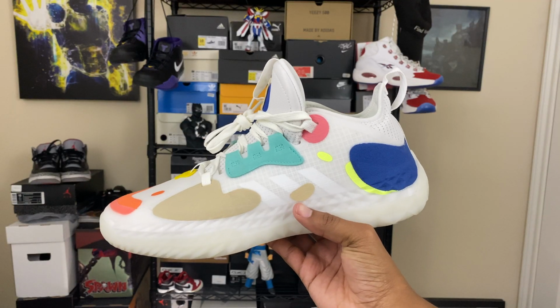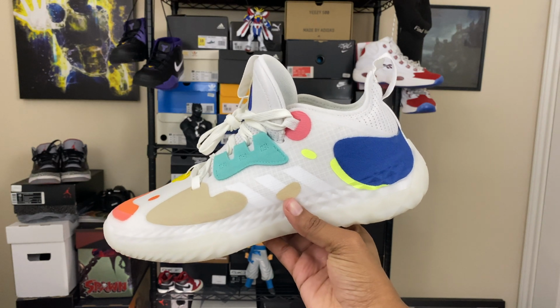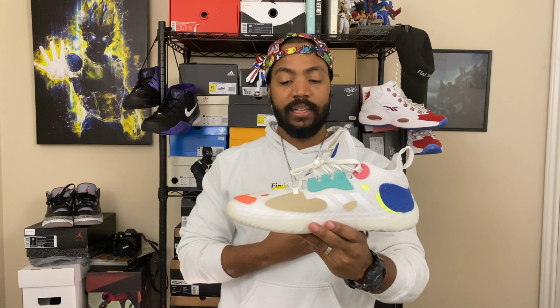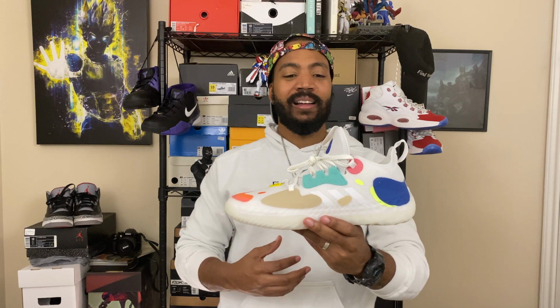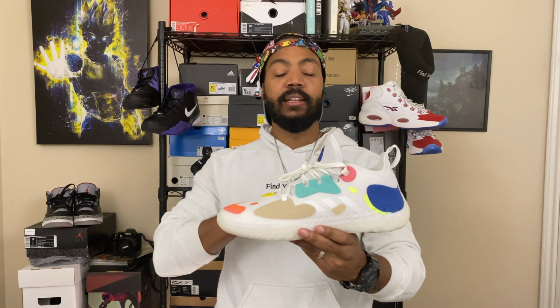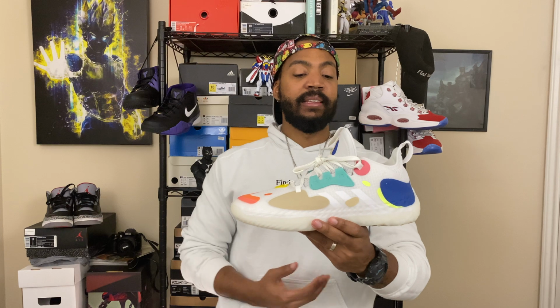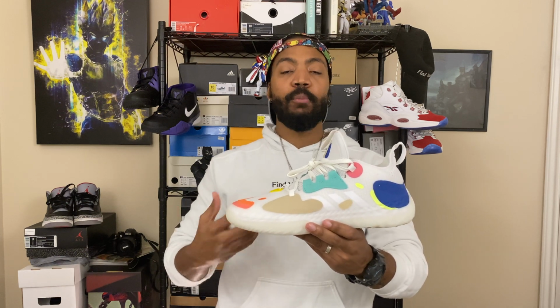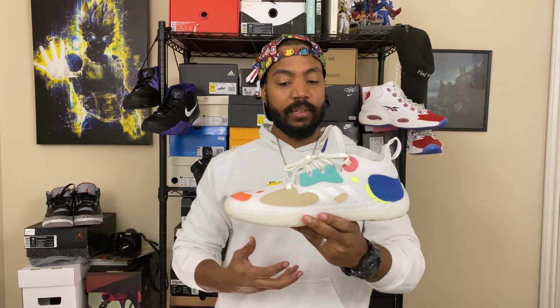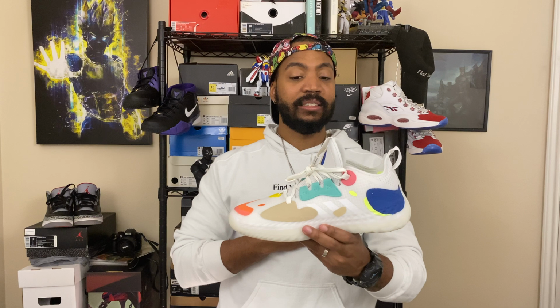Now, this is the 5th entry, clearly, in the James Harden signature line from Adidas. And I have to say, initial look, best looking Harden sneaker, in my opinion. I feel like Adidas a lot of times doesn't give something a signature look. If you take the name off of it, it just looks like a team bank shoe. So I'm really excited that they took a chance and did something a little bit more special with this one.